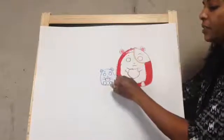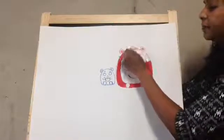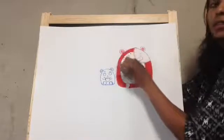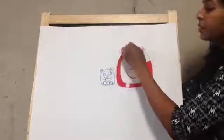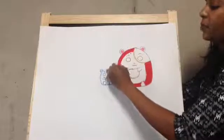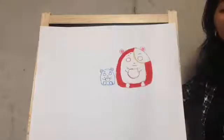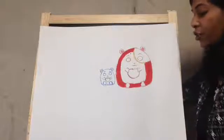So I'm making it really thick without the white spaces. I'm applying a lot of pressure so that there's no spaces in between. Also it blends really well if you apply pressure. So I just have my shade on the side, whatever color you chose.